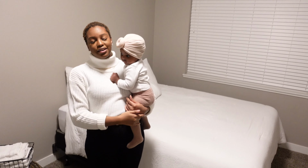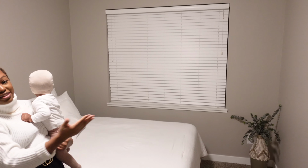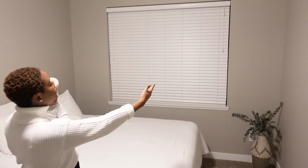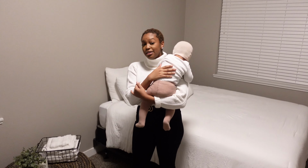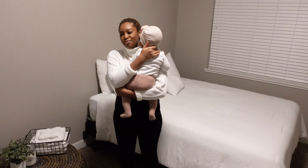My favorite part about this room is going to be the lighting. Right now the blinds are closed because again we're filming at night, but this window is huge and then this other window is huge. So literally this is the most well-lit room in the entire place and I love it. I love being in here. It's so peaceful and it's perfect for our baby girl.